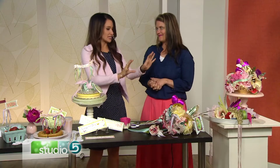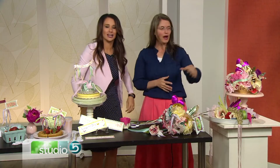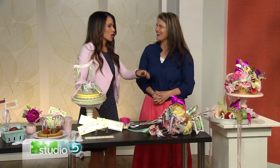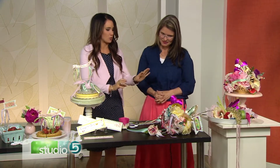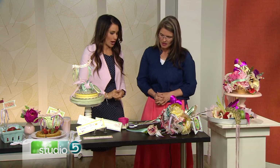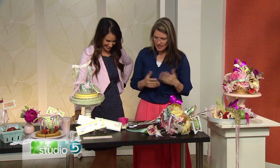Now, before we get to the crowns, I can't eat crayons. I have kids, if you can tell. Crowns. Let's go over how to make the corsage, and then we'll get into the intricate detail of the crowns. So the corsage is actually very simple.